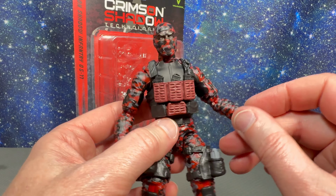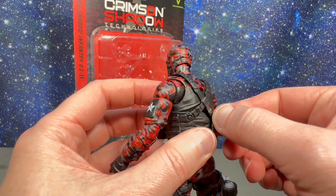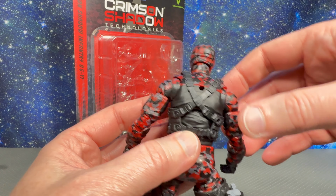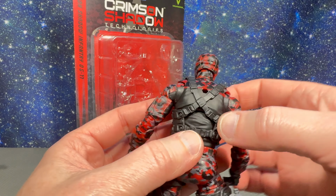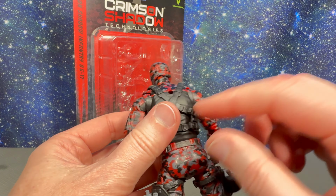Let's see, really good waist swivel. When you take the vest off, you get good diaphragm cut, and the vest is not all that hard to get on and off. I think I might have actually gotten this guy back on without having to use my boil and pop method of taking the upper torso off, putting the vest on, and then while it's still warm, closing the tabs, and then putting the upper torso on the bottom torso. So that's my system if the vests are giving me problems, but not a lot of side to side.